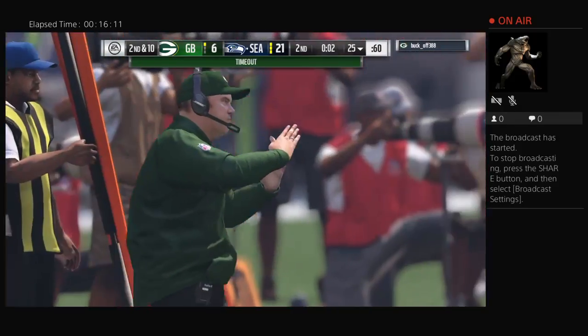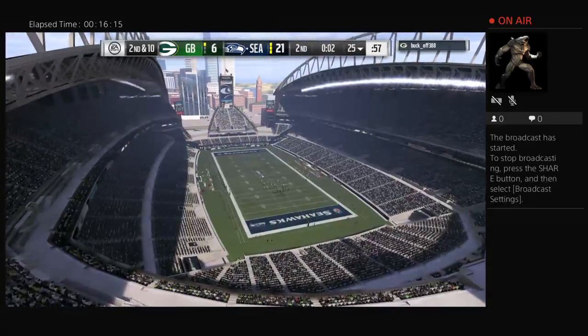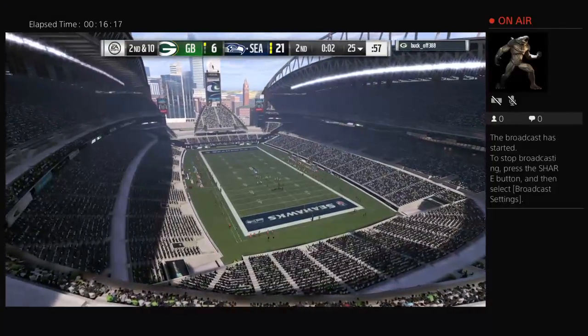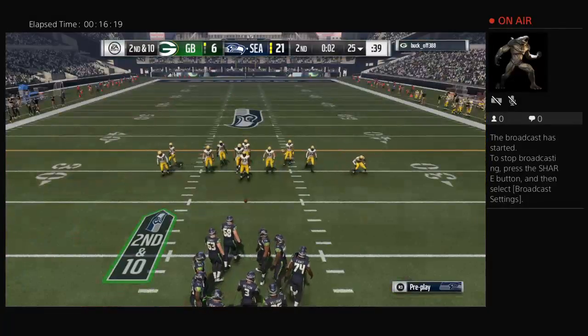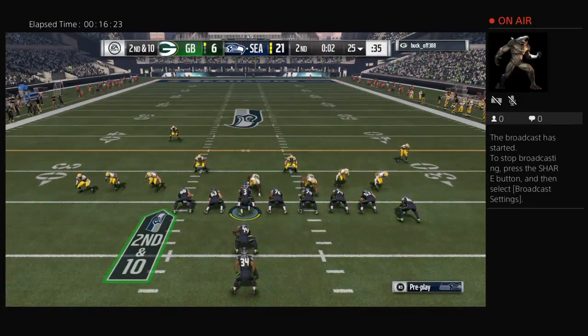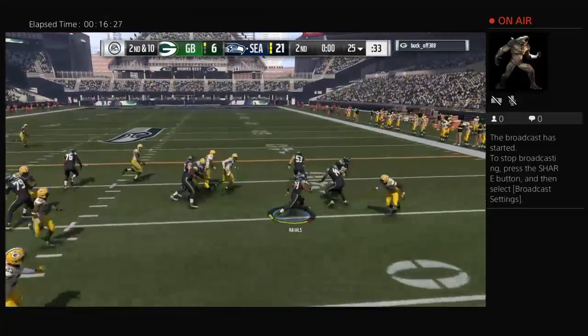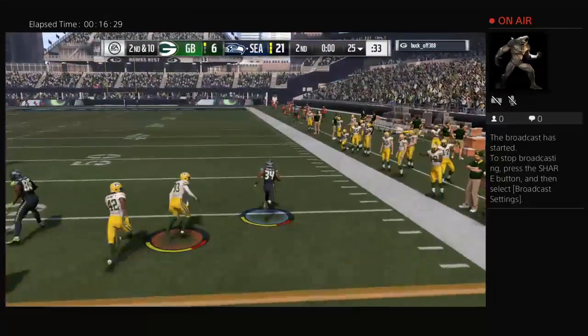And now the Packers are going to take another timeout. So as they take it over, we step aside. And unless this is a quick incompletion, this is likely the last play of this first half. Wilson going to give to Rawls, and he's got some space here.